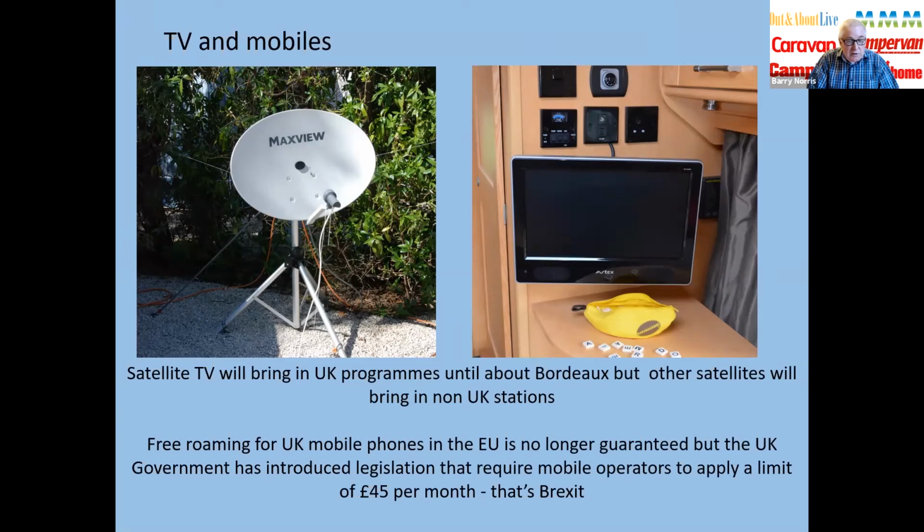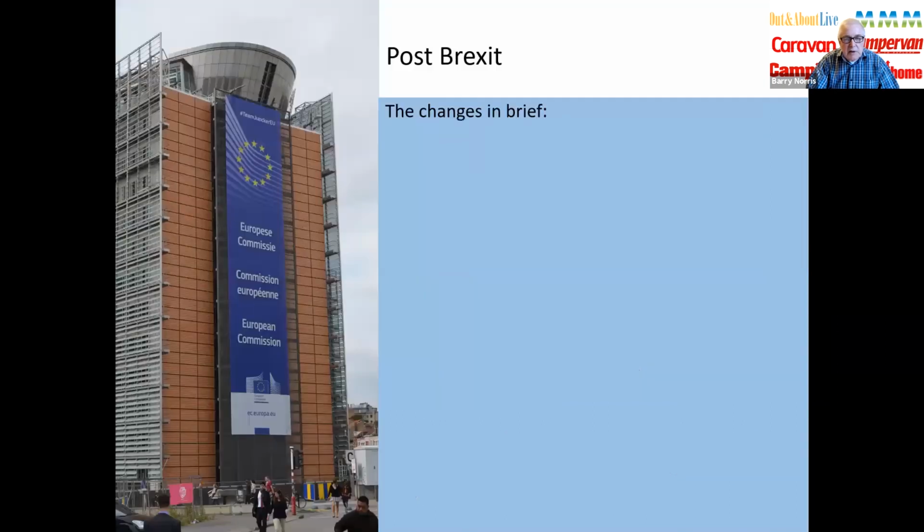UK mobile phones: free roaming is no longer guaranteed. Now we're out of Europe, but there is legislation by the UK government which does limit what mobile operators can charge you before they notify you. Which brings us on to the big question now, post-Brexit. And on the left there is one of the many European headquarter buildings in Brussels.